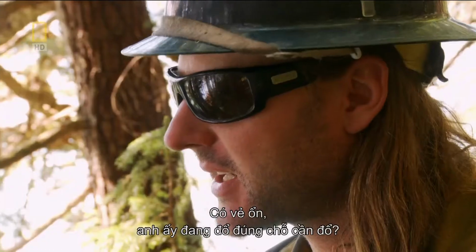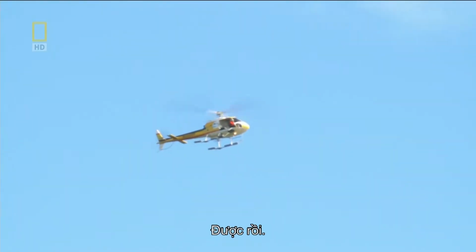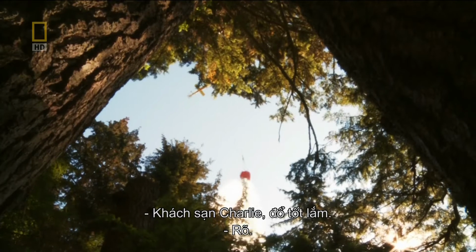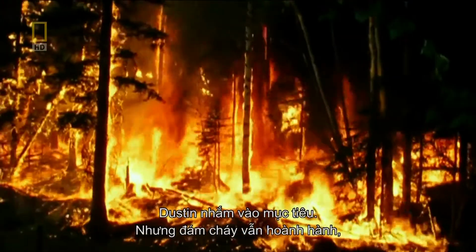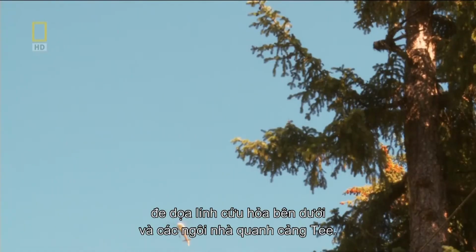Is it looking good? Like, is he hitting where you think he should? You want a couple more right there? Yeah. Maybe? Okay. Philly Hotel, that was another good drop. Gotcha. Dustin's on target. Still, the fire rages on, endangering the firefighters below and threatening homes around T Harbor.